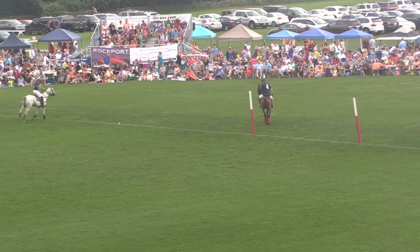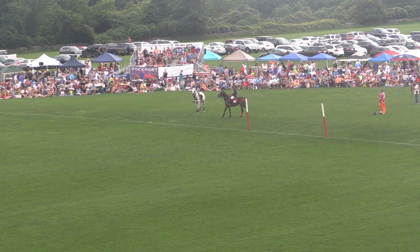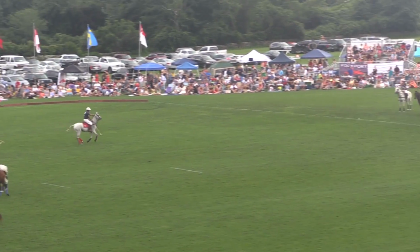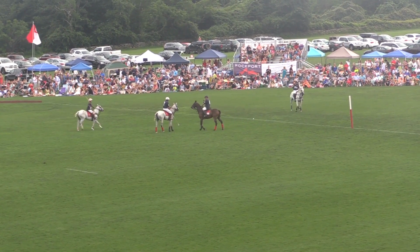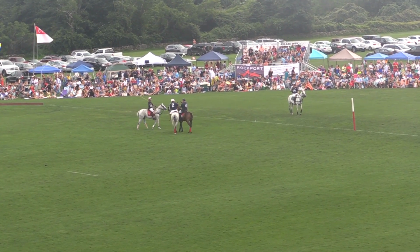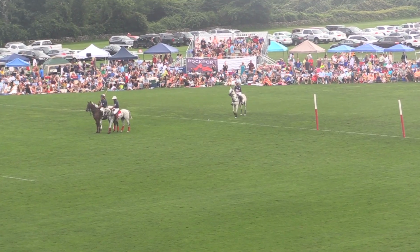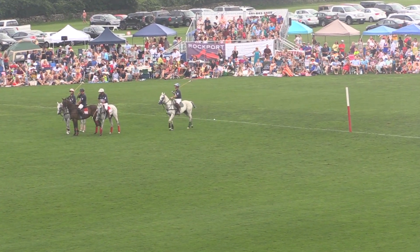Whistle twice, don't stop the clock. Now stop the clock because someone's got off a horse. So we're just having a little tack time. We allow that for the Jamaicans. Obviously they're on borrowed ponies with different tack and everything, so they just need to get everything sorted out.